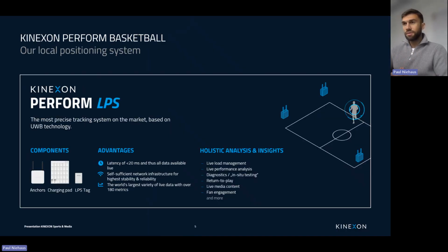How does that work? So the KINEXON Perform LPS has anchors which are mounted around the field, as you see here in this picture. You will have a charging pad where all the LPS tags or the sensors are gathered. And then when you take out one sensor from the charging pad and enter the pitch, it directly starts to gather information, gather data. It uses triangulation, and with the triangulation, we then calculate, as said, the positions, and then out of the positions, several metrics you know from performance monitoring, like distance, speed, accelerations, metabolic power, different thresholds, of course, and so on.